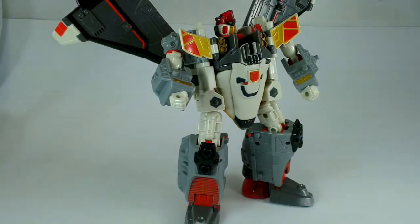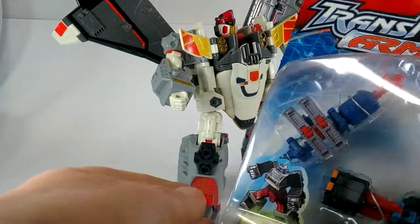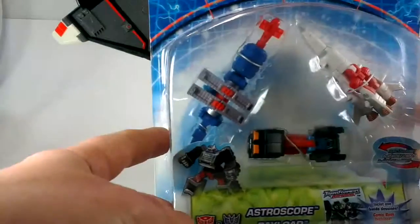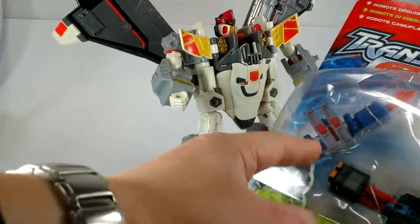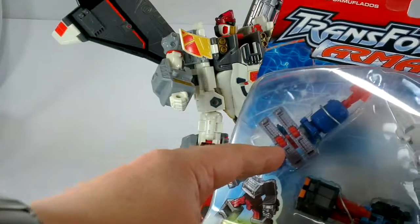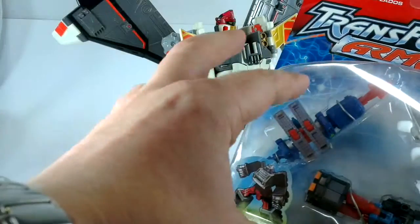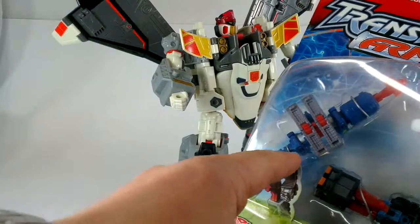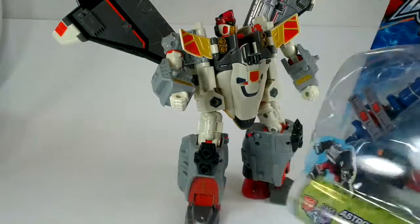So what else do we have? I mentioned before the Requiem Blaster. I couldn't find my loose one, but here is my set of the Requiem Blaster in mint and sealed box. So you can see this guy here is a satellite. This is what I was talking about earlier, when the satellite can be launched from the Bay Area. It's this satellite that I mean, size just right to go with Jetfire.